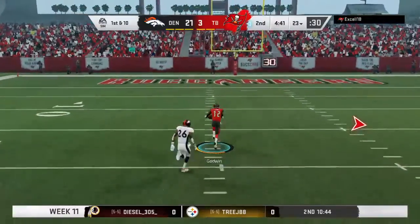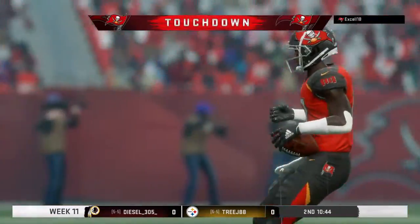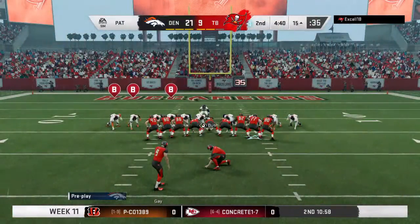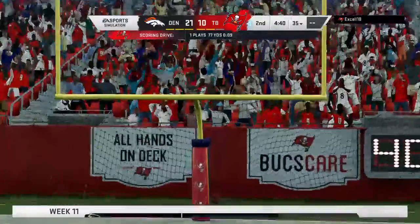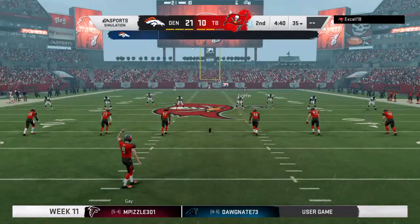And that's caught inside the 30. Touchdown, Tampa Bay. Chris Godwin. 77 yards. And the Bucs get the quick strike touchdown. And that is how you retaliate. After getting scored on one play, big pass downfield, and you hit the end zone.